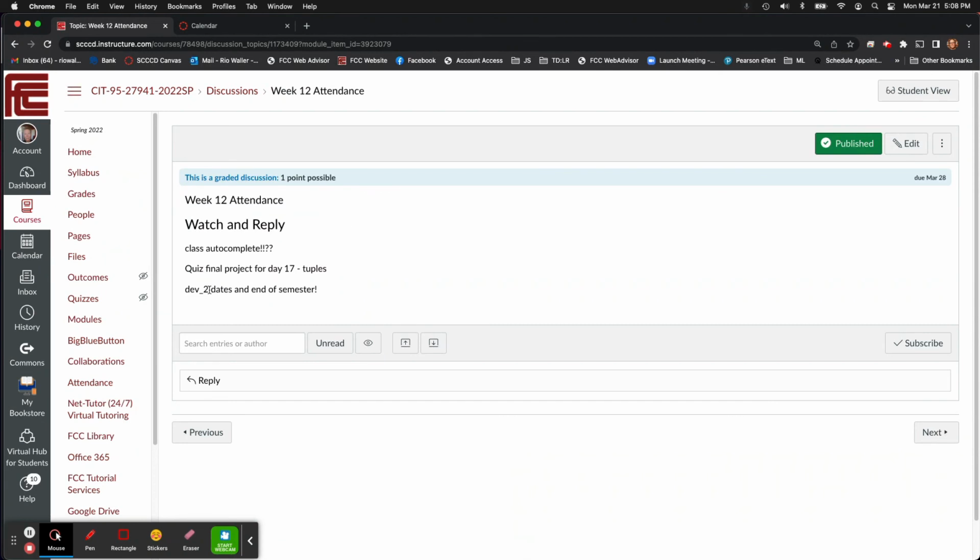And then this is talked about this, the end of the semester, the autocomplete and the tuples. And by the way, tuples are actually covered a little bit in day 18 as well. So you'll get some more exposure to them, meaning that they feel like a list, but they're immutable. Okay. So you can't change them once you set them up, which is also a benefit because you can't accidentally overwrite them. So there are good reasons to do that.